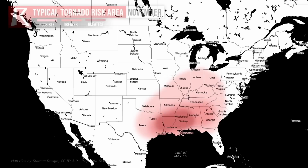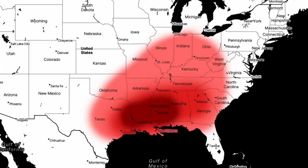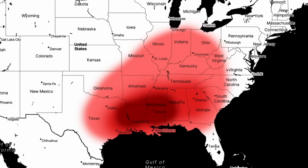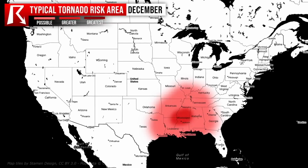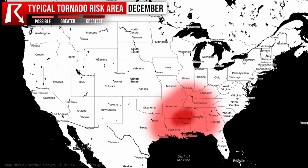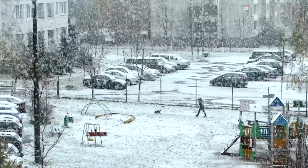And then as we go into November, the area of concern expands a little bit, and it includes the Ohio Valley, but the bulk of the action will still be expected farther south. And even in December, we expect there to be problems with tornadoes in the south central US. So as we head into fall and we all start dreaming about those snowstorms, do not let your guard down. Fall tornado season is very real, and the question you have to ask yourself is, are you prepared for it?